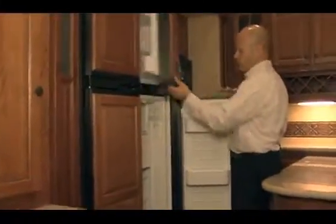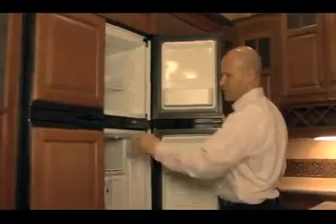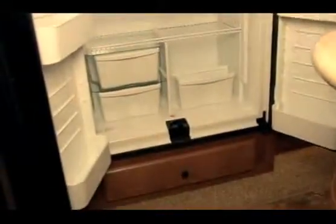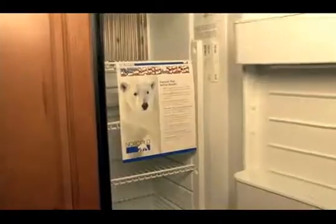Big, big plus. As you look at the kitchen, notice the appliances. This is a double door refrigerator, freezer, tons of space. I mean, this has got more than my house. Great space here. Huge refrigerator, Norcold, made in the USA, of course. So big refrigerator. It's a major plus.